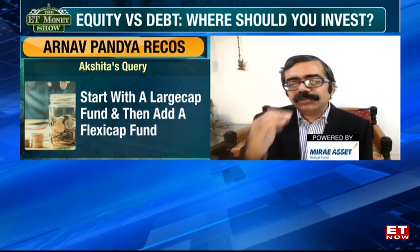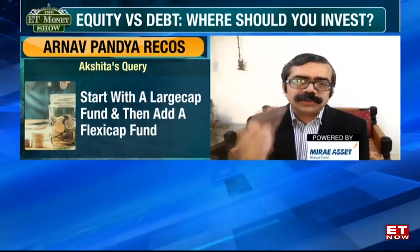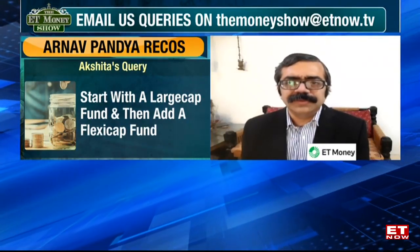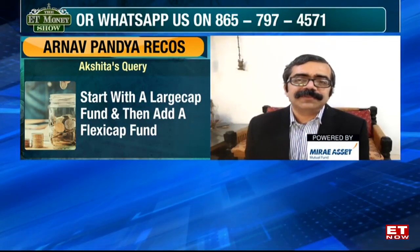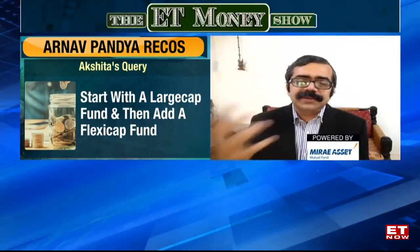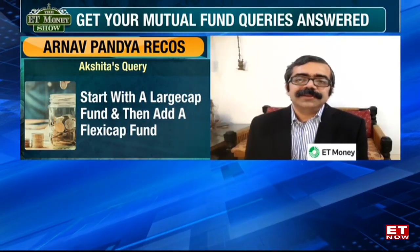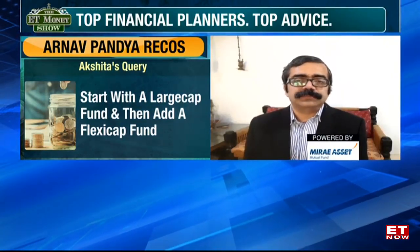So if one looks at the portfolio which she should construct, she should focus on equity oriented funds. The second thing is that she can start off with a flexi cap fund, because this will ensure that there is exposure across different market caps. And then as the amount goes higher, she can start adding different funds, including, say, a mid cap, over a period of time. So she can start off with the flexi cap fund immediately. And my choice in that space would be Parag Parikh Flexi Cap.